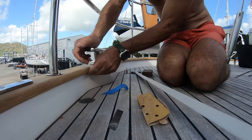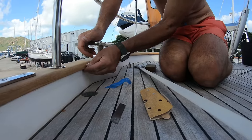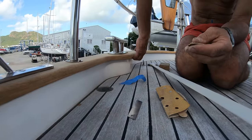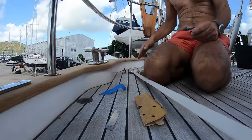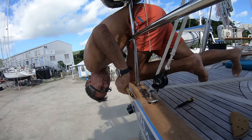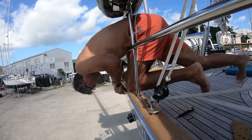Back on the deck. On the no-brainer jobs. So good for varnishing, huh? With the adequate bit of acrobatics. Fall off the boat doing this, it'll be a miracle.